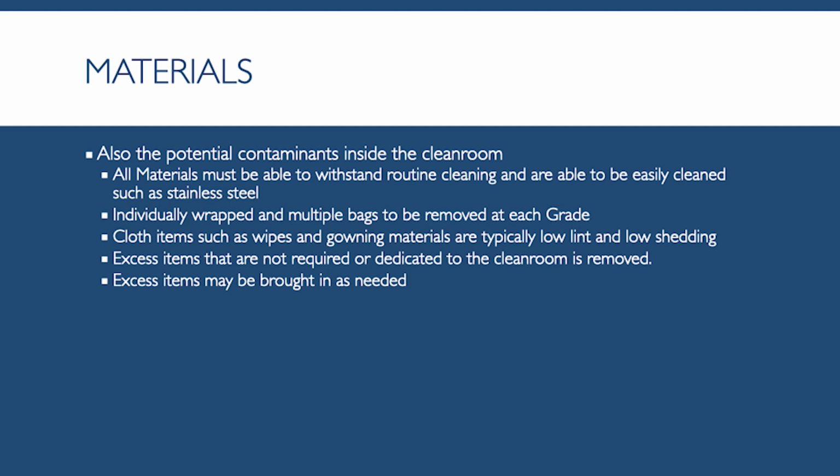Any cloth items inside, such as wipes or gowning materials, are typically low lint and low shedding. So there's no cotton or wool that could potentially make you sweat or shed any little tiny fibers. Excess items that are not required or dedicated to the clean room are removed. And only in certain procedures or circumstances, extra items may be brought in on an as needed basis.